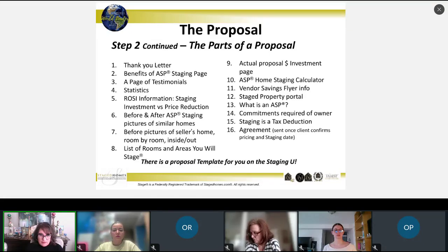So you want to create 5 templates: a modest vacant, an average vacant, a luxury vacant, a downtown urban condo, and then an occupied hands-on home staging template, because the pictures are going to be different for each one.